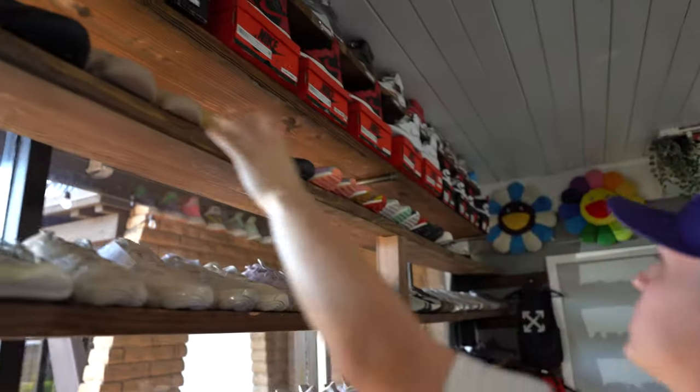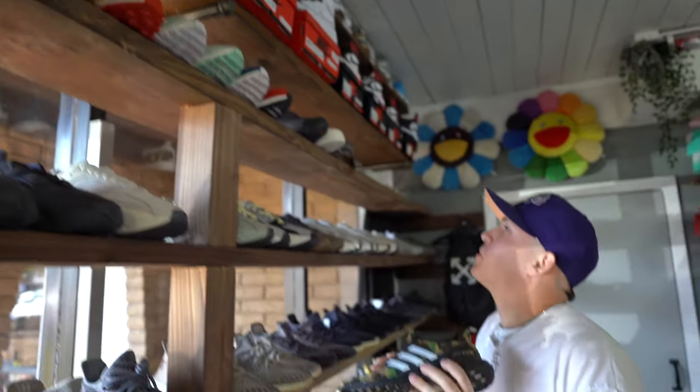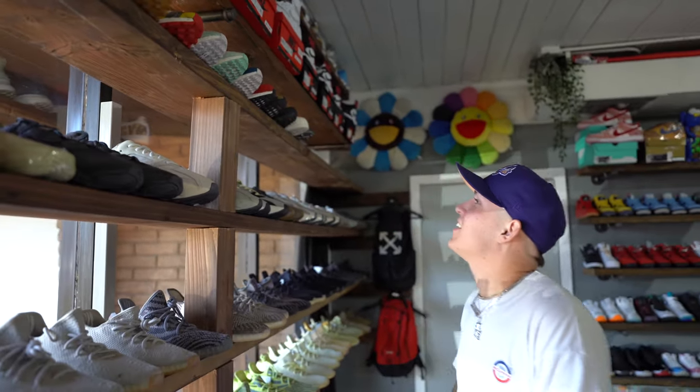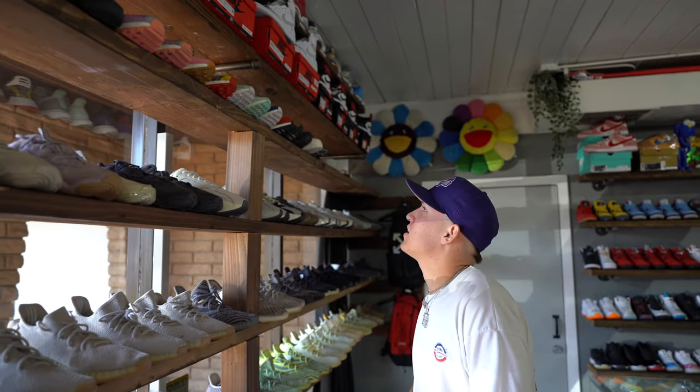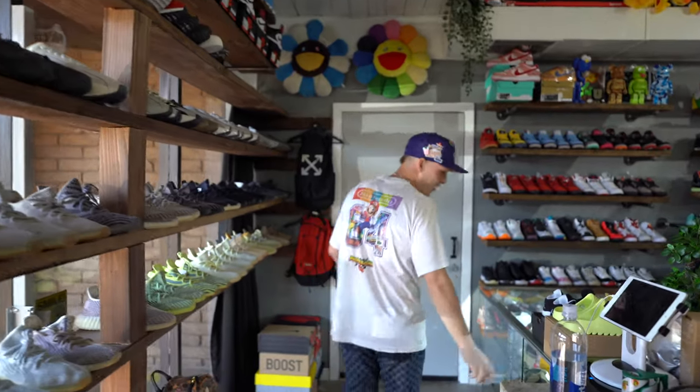We got Slides up here, and then we also got Human Races, and a couple pairs of the Ultra Boosts up here. The shoe is 2016, 2017, completely dead now, but we do have a couple pairs. We don't really sell them, to be honest, but we have them if anybody wants them. They could probably just take them at this point.